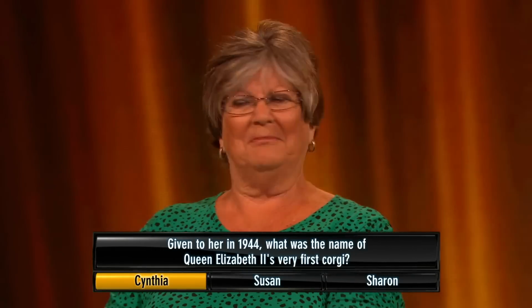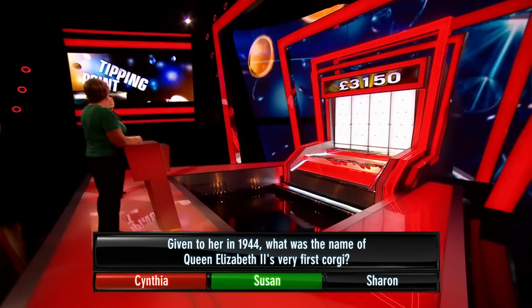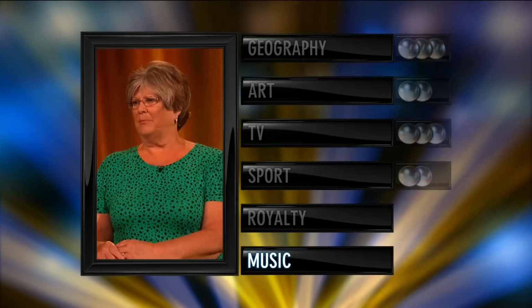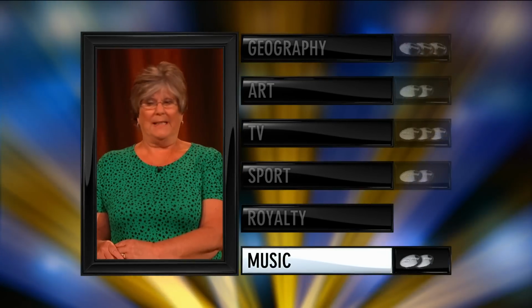Was the Queen's very first corgi called Cynthia? Oh, it was Susan. She got it for her 18th birthday. Oh, Susan. OK, let's go back to the categories. One last one, which is music. I'll try music for two, please.